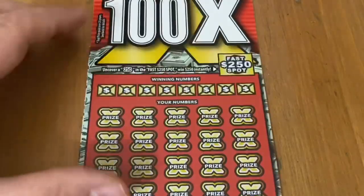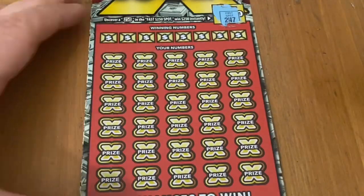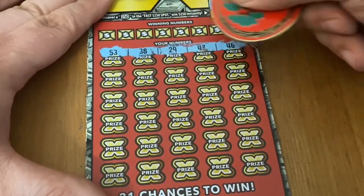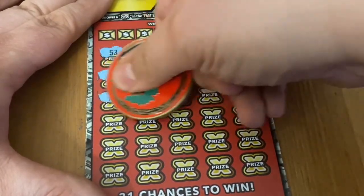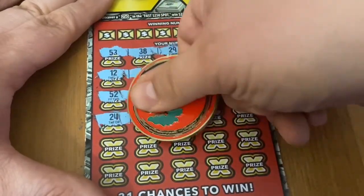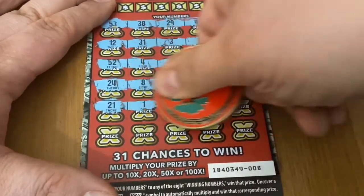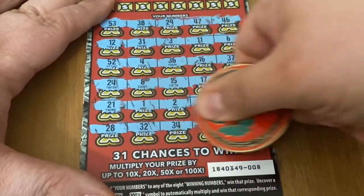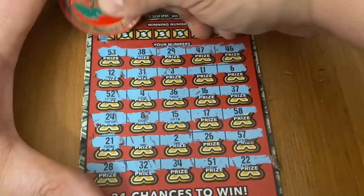Let's see about ticket 8. 247, no win up top. Open for a multiplier. Come on, multiplier. Take any of the multipliers, please. Nope, no multiplying happening on this ticket. Let's see if we can get some wins though.